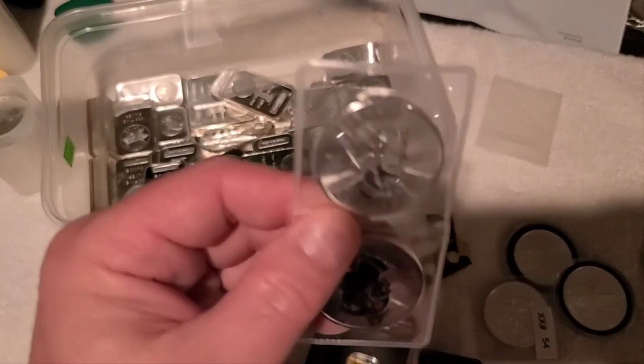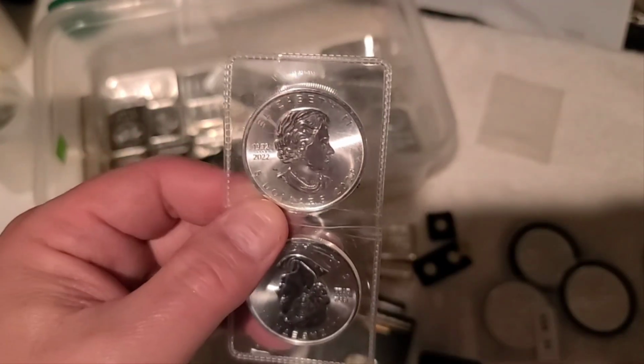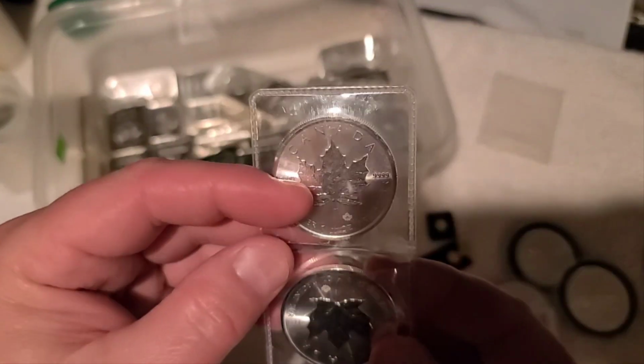Some more of the Queens here. These are Queen Maple Leafs. You can see on the back.